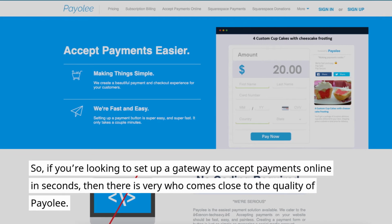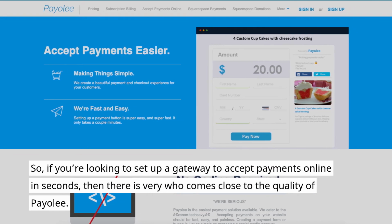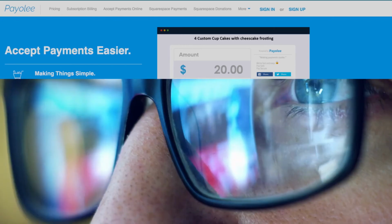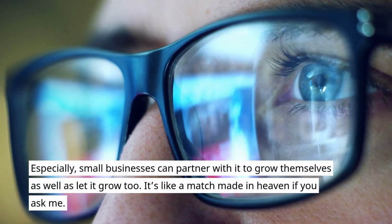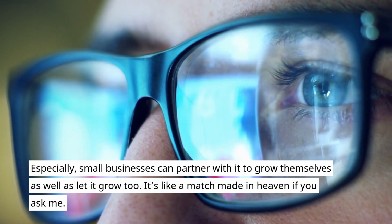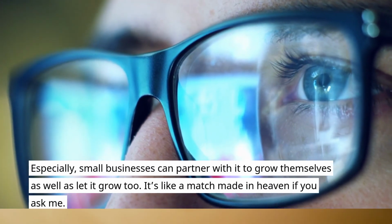So, if you're looking to set up a gateway to accept payments online in seconds, then there is very few who comes close to the quality of Payolee. Especially, small businesses can partner with it to grow themselves as well as let it grow too. It's like a match made in heaven if you ask me.